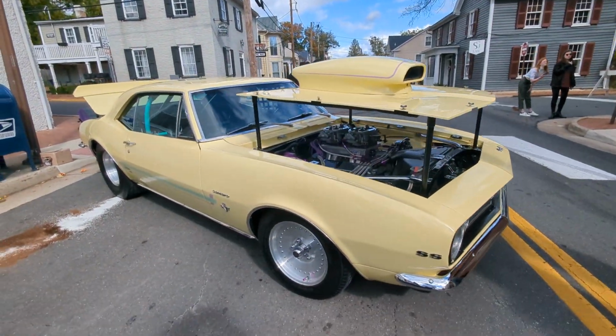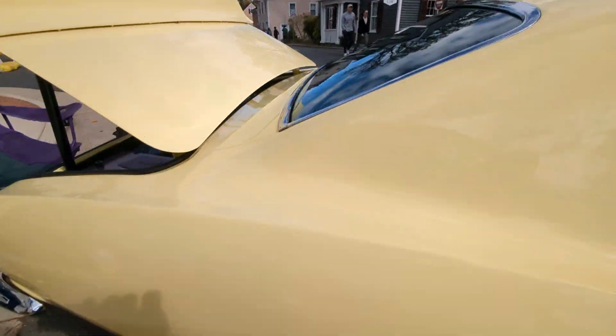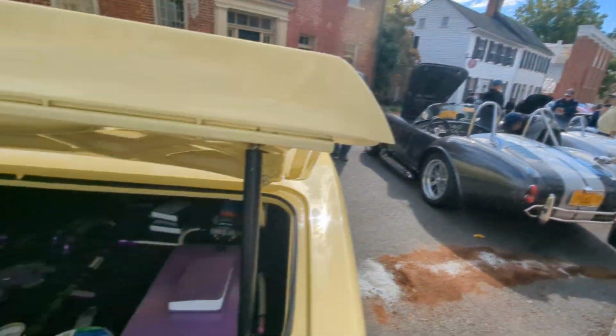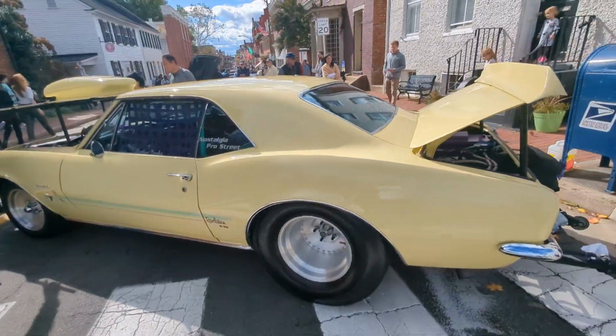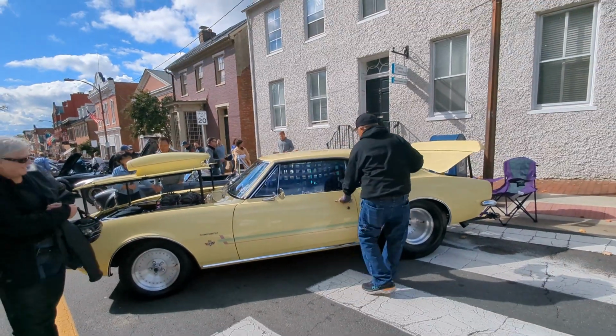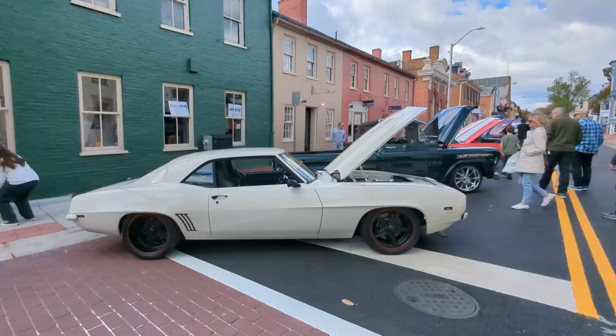Aero SS. Got the engine up for display. Whew. Are you ladies enjoying the show? Yes. All right. Hi. Okay, cleaned it all up. So there you go. That's this side. Now I'll take you down to the other side.